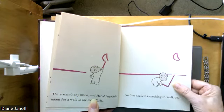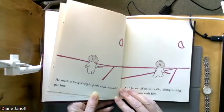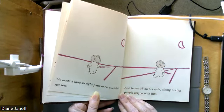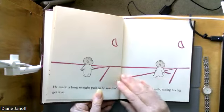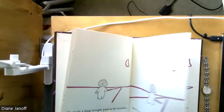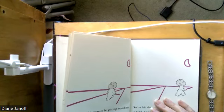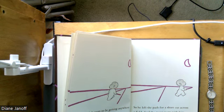So you see, he's drawing something to walk on. He made a long, straight path so he wouldn't get lost. And he set off on his walk, taking his big purple crayon with him. There he goes, under the moonlight. But he didn't seem to be getting anywhere on the long, straight path. So he left the path for a shortcut across a field, and the moon went with him.